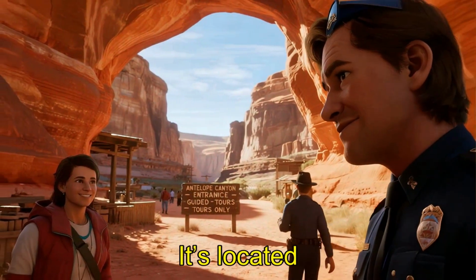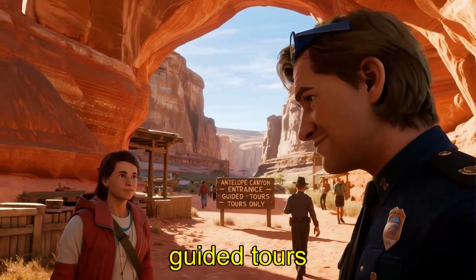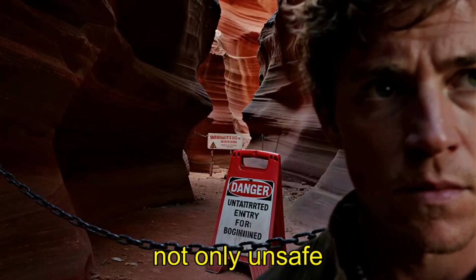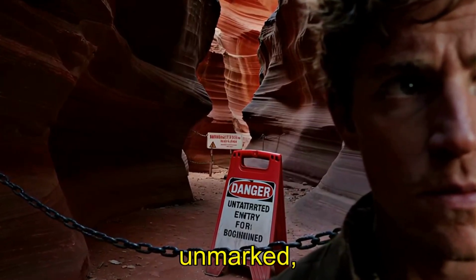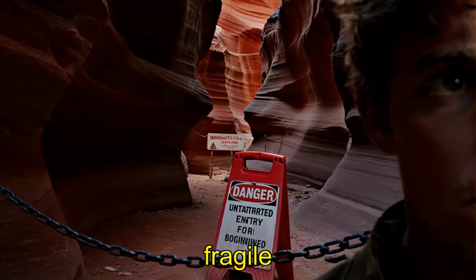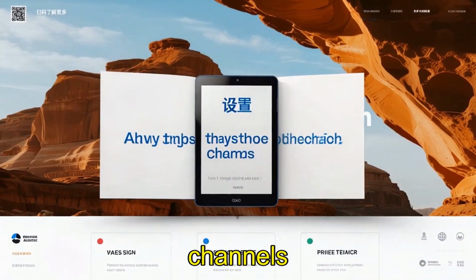Antelope Canyon. It's located on Navajo Nation land, and only authorized guided tours are allowed to enter. Unofficial tours are not only unsafe, they may take you into unmarked, dangerous areas but also harmful to the canyon's fragile rock formations. Always book through official channels.